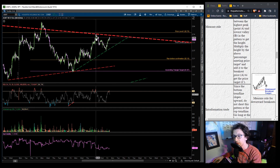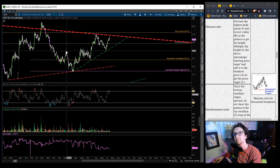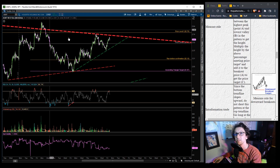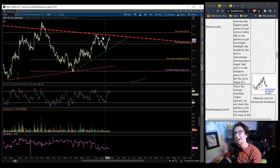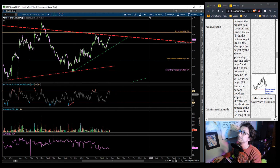You can see that the price does move into the overbought region in the RSI as it encounters that top trend line. It didn't here. This was, ooh, yeah, that was bearish. Back here it did as well. So I don't know. It looks like this could stall and fall from here. Very possible. You can see the volume is in a downtrend currently.